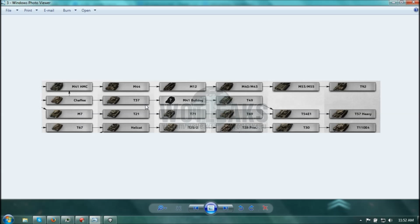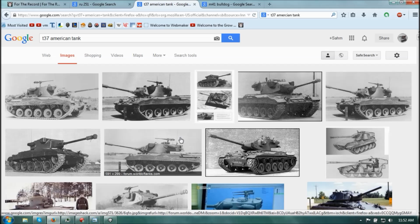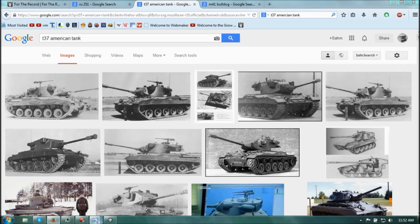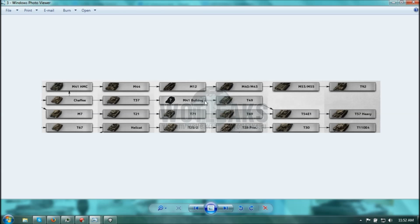So basically at tier 6, we'll have the T-37. There it is, the T-37, which is basically like the Chafee. It is an upgraded model of the Chafee. You can see a picture here. So it's like a freaking Chafee. So it's an advanced model of the Chafee. Spoiler alert. And at tier 7, we have the Texas Walker Bulldog, so the M41 Bulldog.